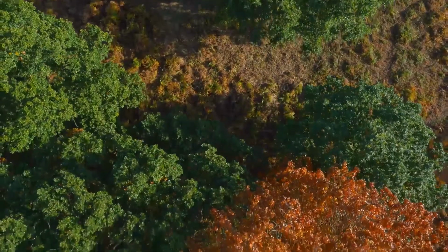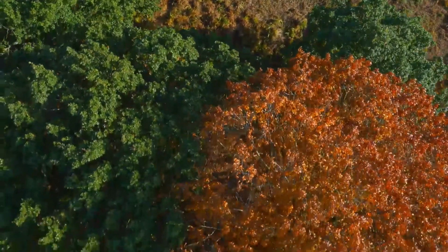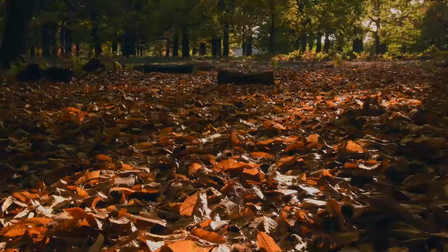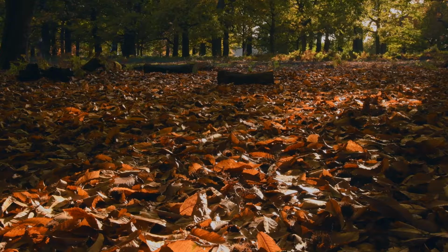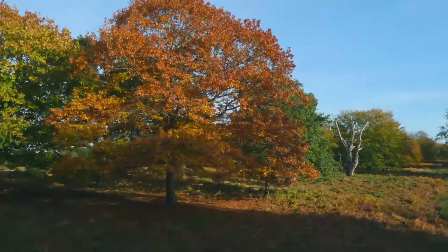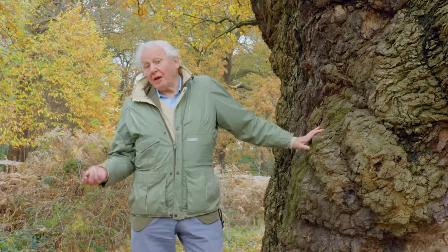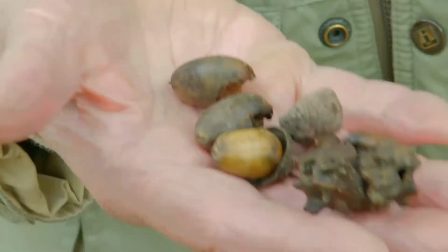Autumn brings a wonderful rush of colour to the trees of the park and a natural harvest of acorns, sweet chestnuts and beech mast for the wildlife. Oak trees have been standing here for centuries, but even after 700 years, they are still producing acorns. And acorns, of course, are a very important food for many different creatures. Jays, woodpeckers, squirrels, mice, and of course deer.